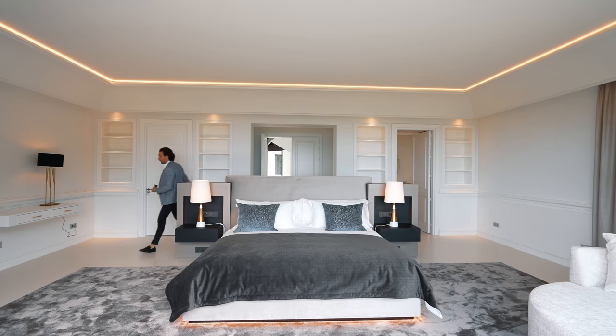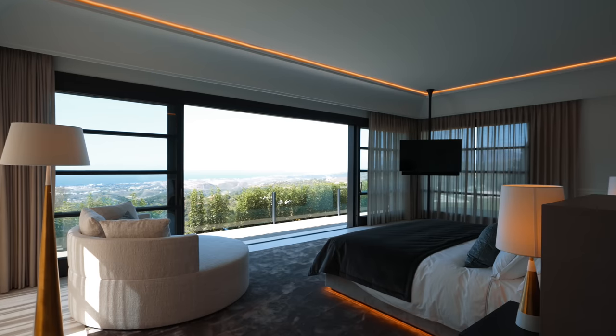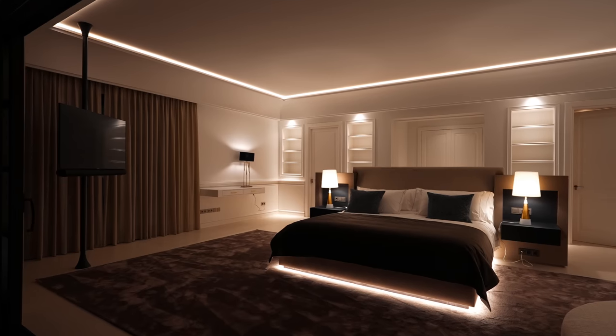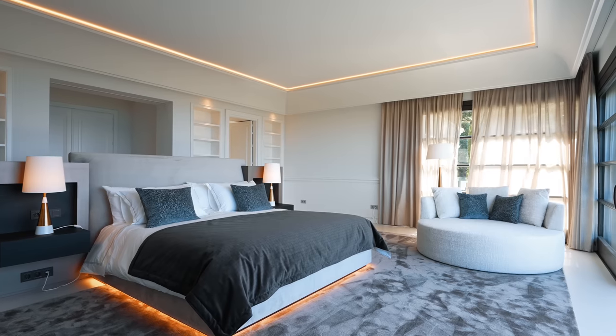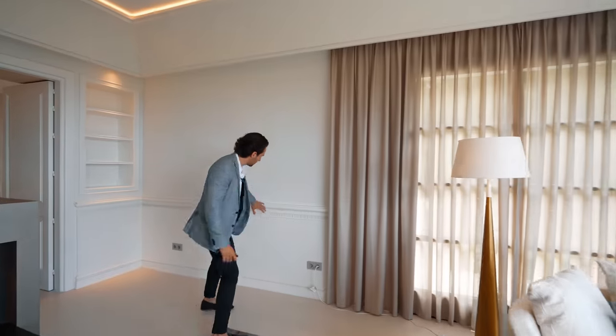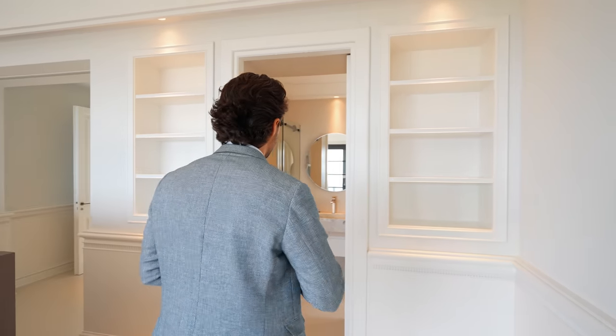More built-ins here. We also have the ceiling cove, indirect lighting, more built-ins in there. Dental moldings at the side. This is what I mean. Maybe a step closer, Patrick, because these little elements like the dental molding are the ones that give this home a classic sort of elegance in fusion with a more contemporary design.